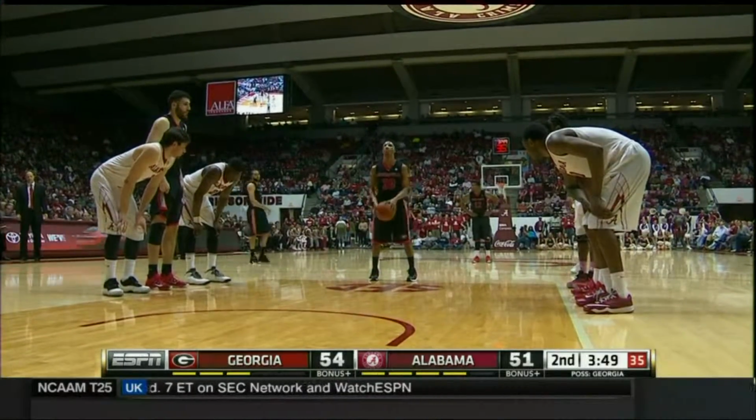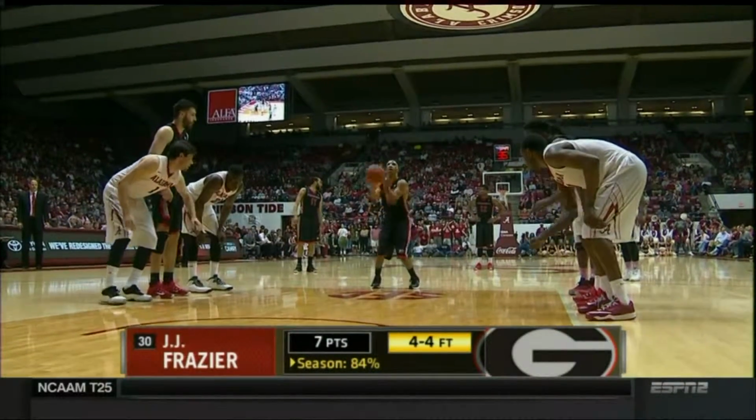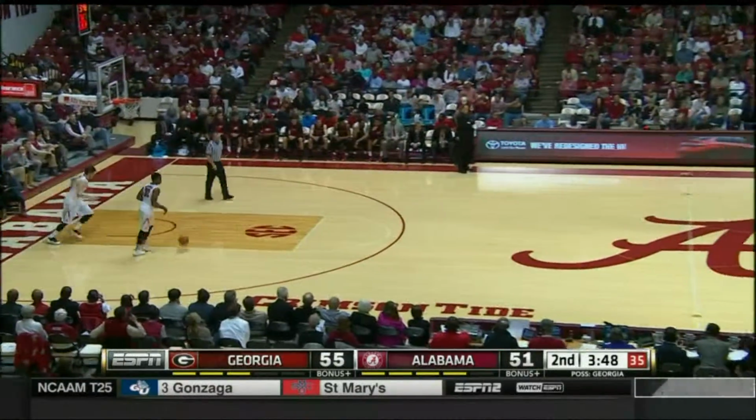You can tell the crowd getting kind of antsy here, on the edge of their seats. They've been through many of these kinds of games this year. Free throw by Frazier is good as well. Georgia in front now by 4. 3:49 to play.